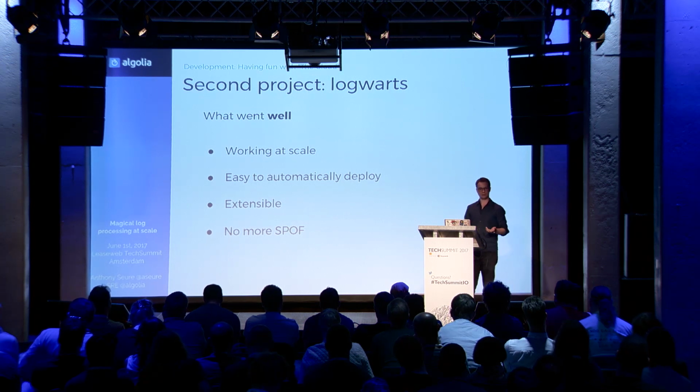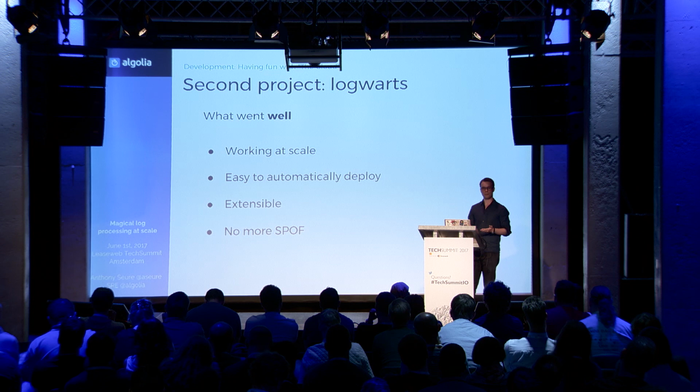So even if we are only two at the time to manage the log processing toolchain, the code is pretty simple. It's less than 6,000 lines of Scala, or 7,000, I don't remember. So it was really understandable. And at least no more single point of failure. What went wrong? A lot of things, actually.